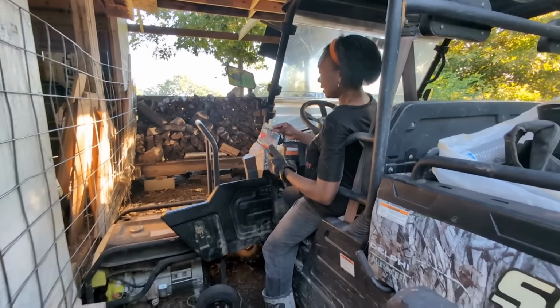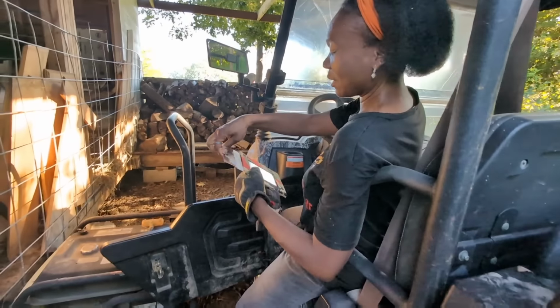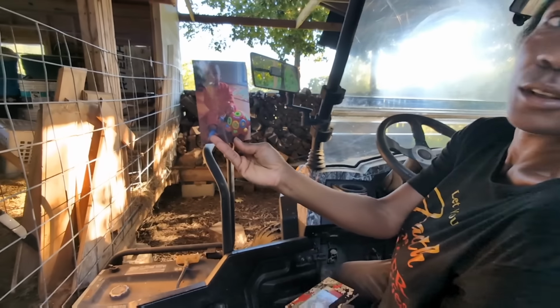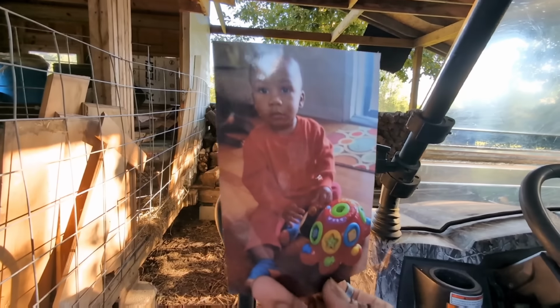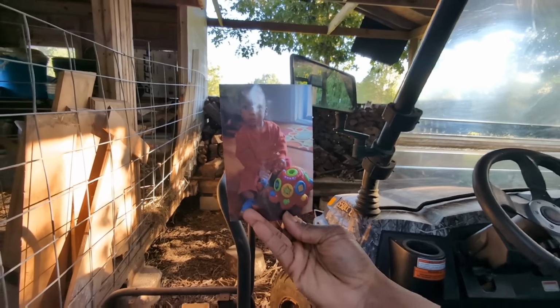Look, I found this. Tim Jr. had this picture showing around. This is Tim Jr. when he was a baby. Does that not look like Benjamin Jr.? It looks a lot like Ben.